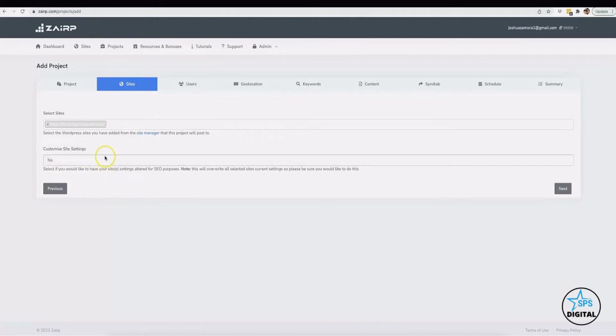This will install a theme, install vital WordPress plugins. It will activate SEO friendly URLs, all of that stuff. So if it's a new site, you do want to put yes. If it's an existing site or an existing client site, just leave it at no if you already have done that.